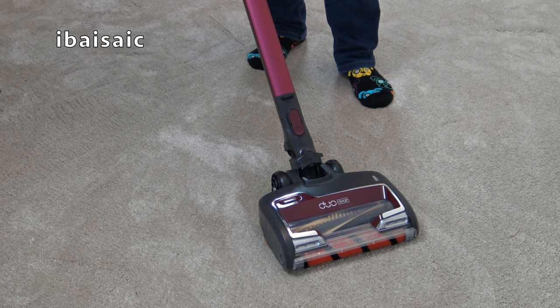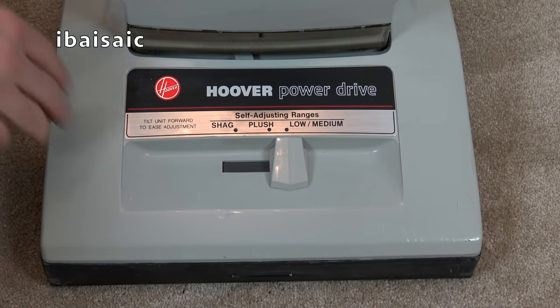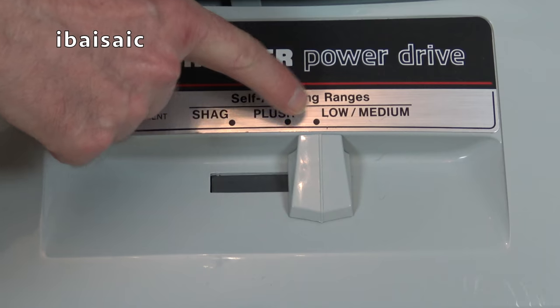Next cleaner on the lineup is another big, heavy American vacuum, the Hoover Concept 2 Power Drive. Now, if this big American beast can't cope with a plush carpet, I don't know what will. This is an American cleaner, as I said, and of course Americans are quite fond of their plush carpeting and shag pile back in the day. And this cleaner has shag, plush and low to medium pile.